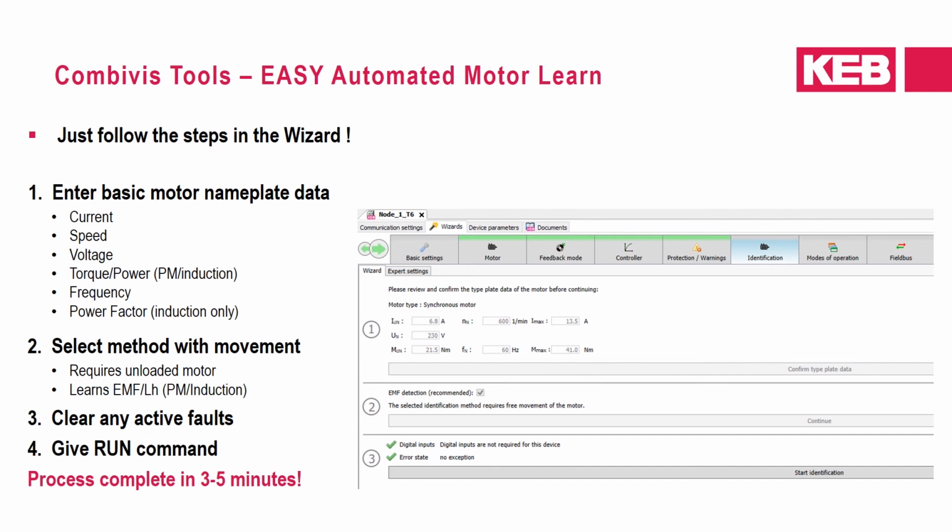It is an automated process, so the user just needs to follow the steps in the wizard. What's primarily needed is the basic motor nameplate data. This includes the motor rated current, speed, voltage, torque or power depending on the motor type, frequency, and in the case of induction motors, the power factor.